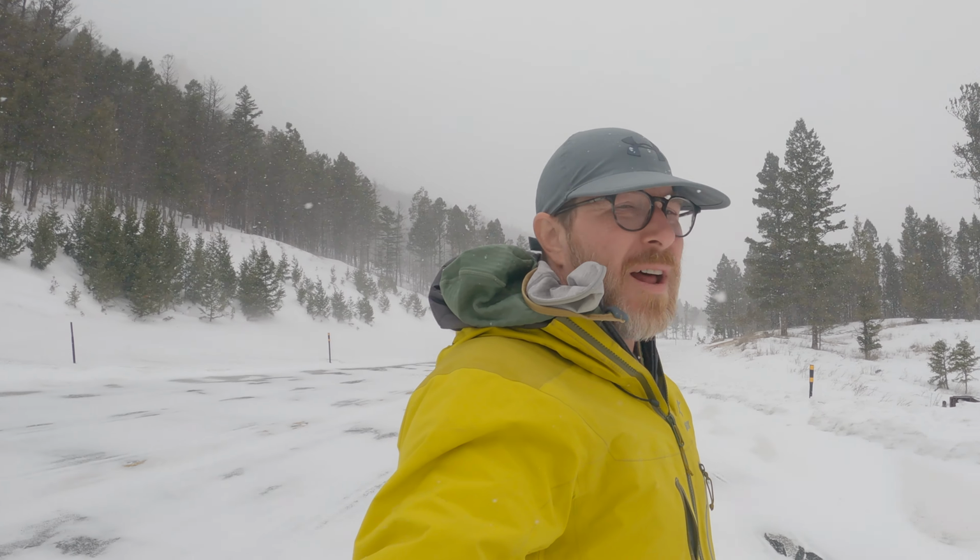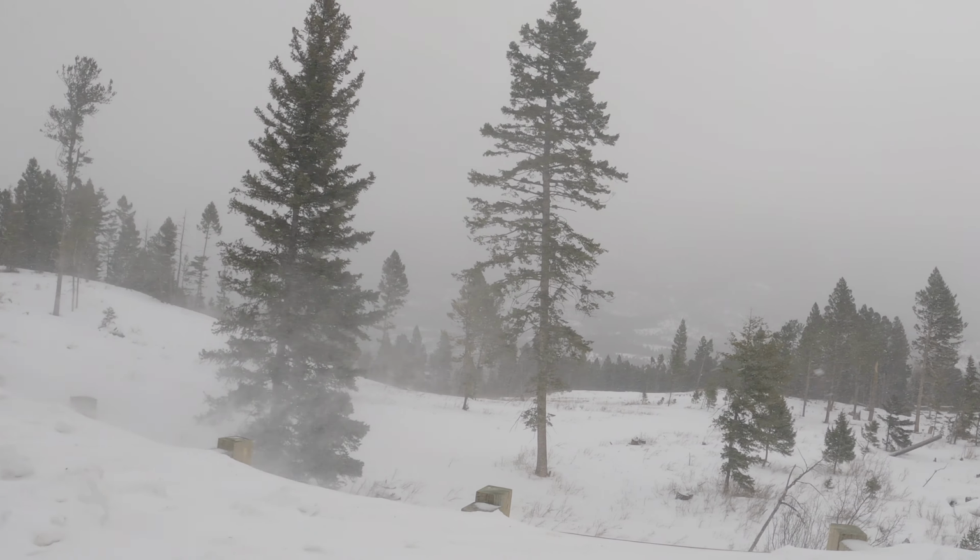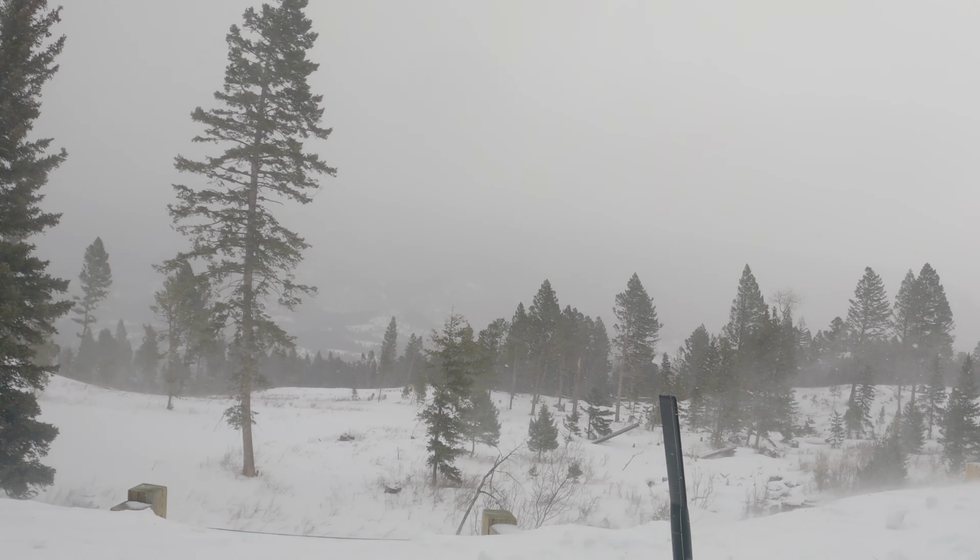The approach should take about an hour. It's got about a 1,300 foot descent to get down to the river. That'll involve a small rappel over some water ice two flows. And then the climb itself is 600 feet tall, four pitches, and goes at a water ice three. Should make for a great day.